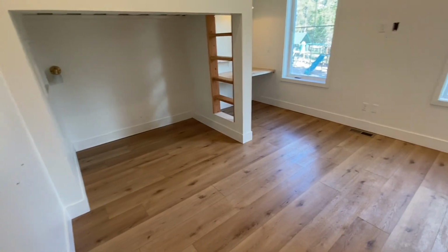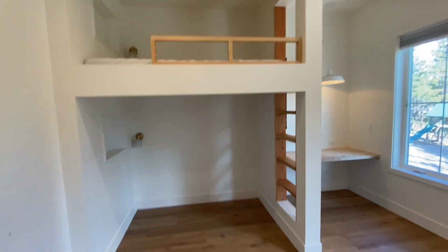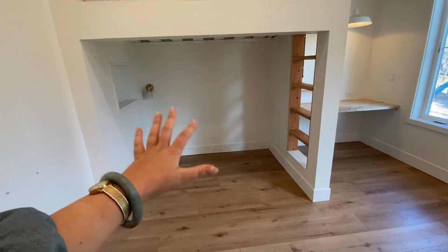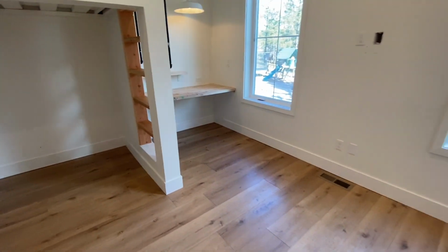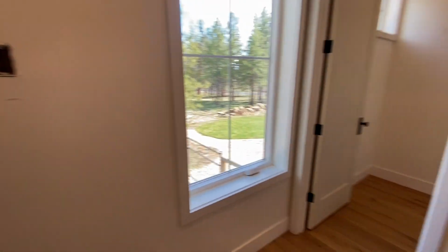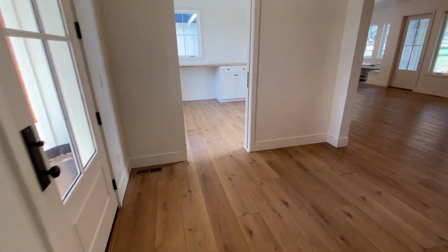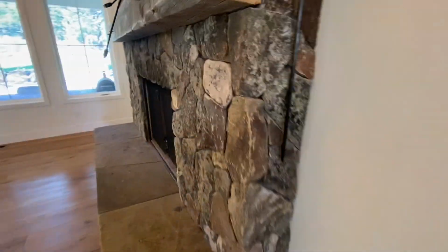Now this is like the ultimate kid room. We have a bunk bed upstairs, up top. You could put another bed down here, or you could just make this a great play area. You do have a desk right here for kiddos. 2 large windows, which face north. And then once again, another closet. I love this fireplace.